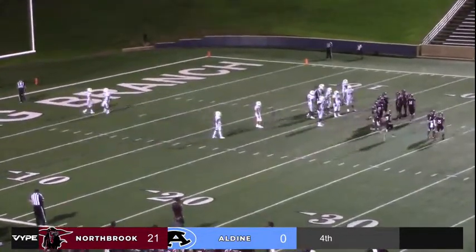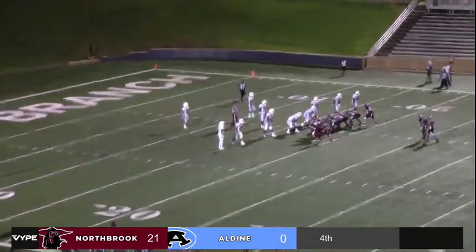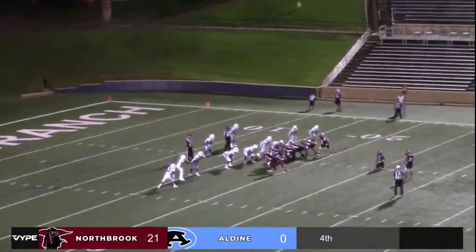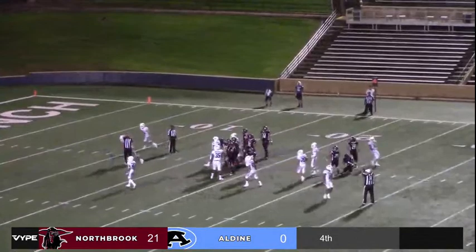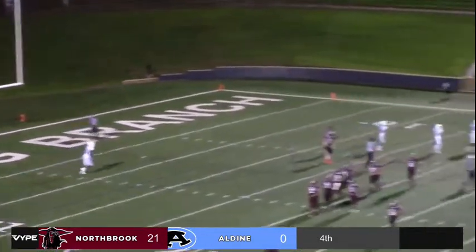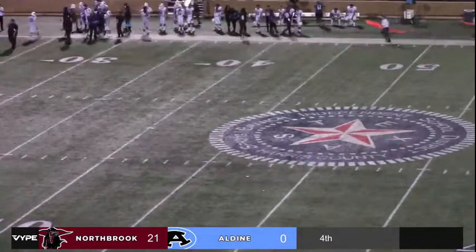In to attempt the field goal, number 25, Byron Pacina. Byron Pacina is going to attempt this one. 27-yarder. Oh, this might be blocked. Kick is no good. And no good that time. Nice drive again by the Raiders. Took a lot of time off the clock, and the Mustangs are going to take over on the 17.